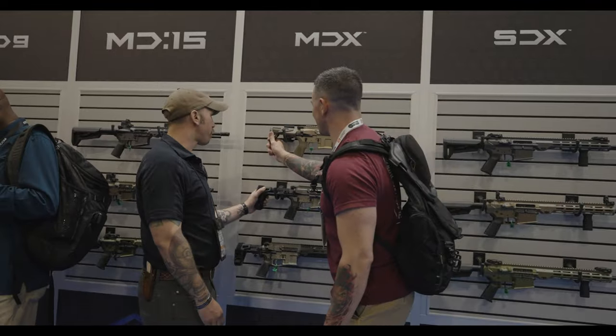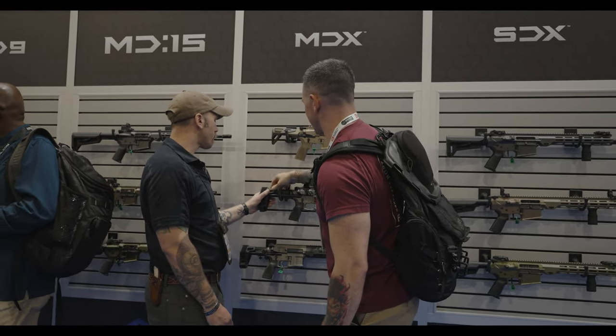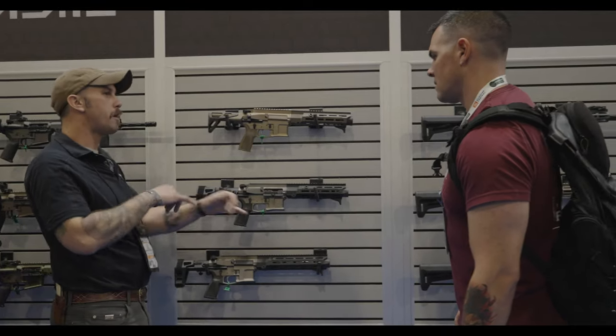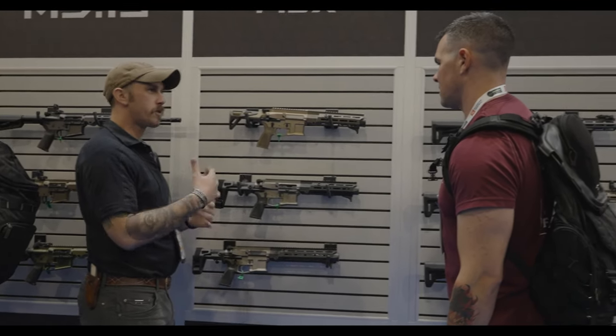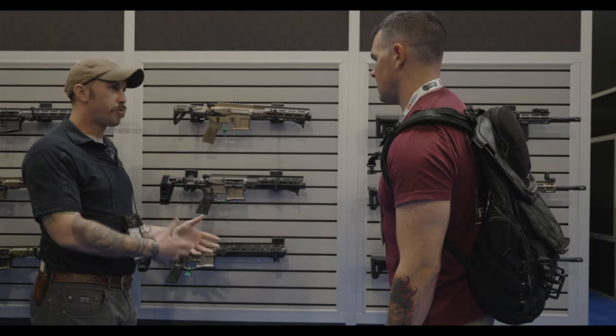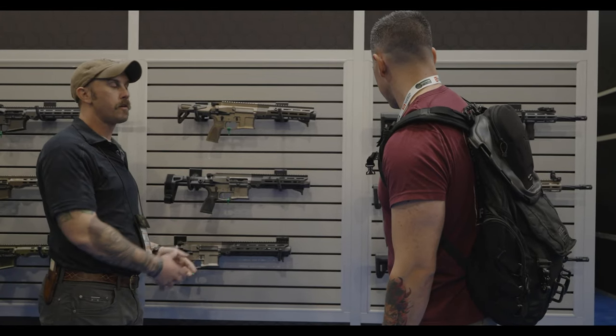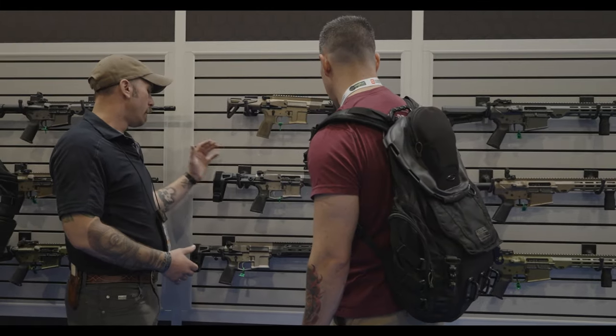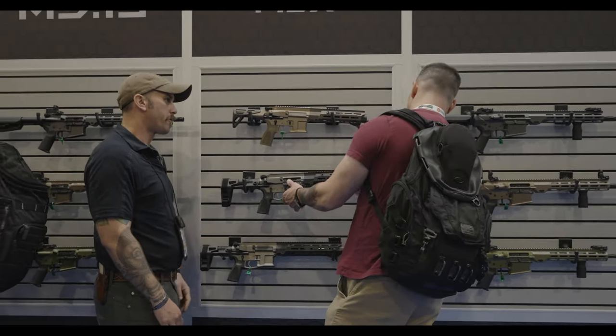What constitutes this as a stock as opposed to this? This has the ability to attach to the forearm. It's not meant to be shouldered. So for disabled veterans, that's one of the reasons why we fought so hard to keep the braces from being banned this year. Because if you've got guys that are disabled and they can't shoot, it's just another way of unlocking the ability for them to participate.